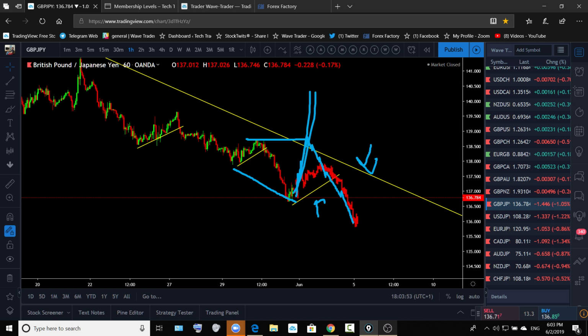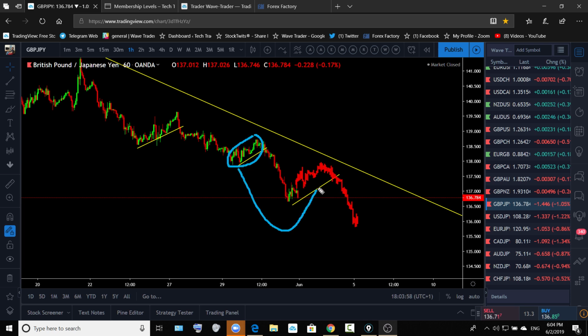What I have done just now is copy that part of the chart and paste it there. That means there should be a correction before you trade in that direction for the downside. If there is no correction and price is taking off, then you don't have that setup. There's going to be a reversal. So currently we are not anticipating a reversal on yen pairs. We are anticipating more downside.